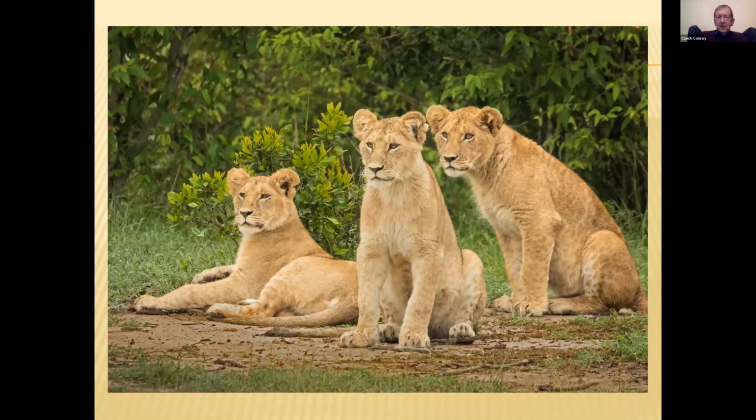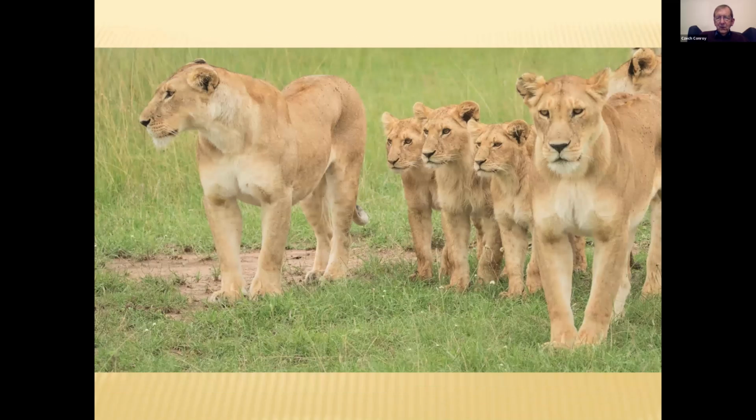As they get older, they're learning hunting skills, of course, and they have to learn to look out for potential prey and also look out for potential threats, as these three are doing. Here in this pride, we see the juveniles paying close attention to whatever it is that the female on the right is looking at.